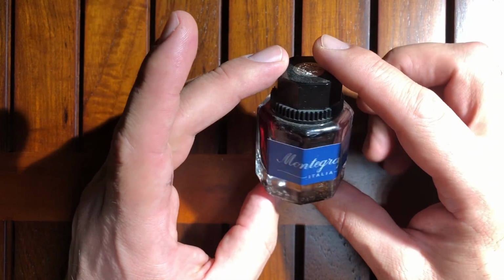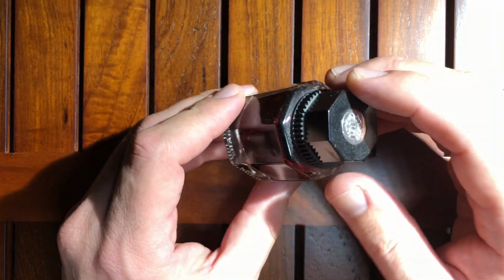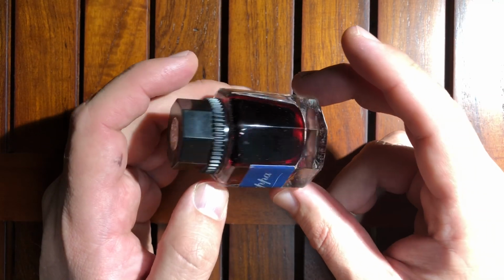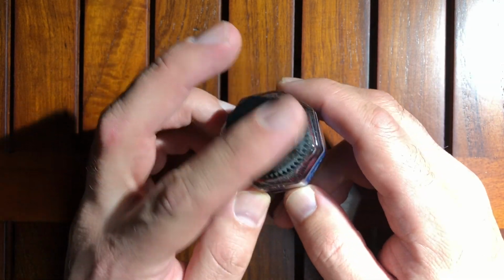Monte Grappa bottle I like. As it's getting lower, it's getting a little more difficult to fill from it. This is a discontinued color. This is their burgundy. I am very sad that it's discontinued. They seem to go for more saturated colors, but I like them.